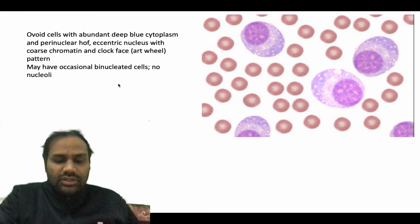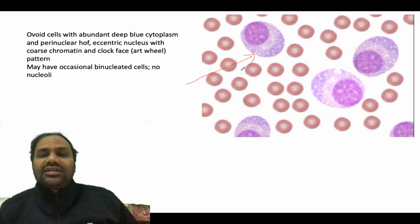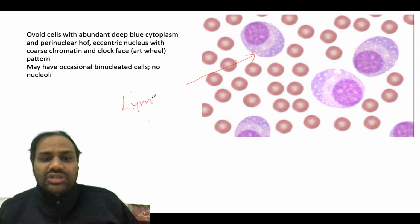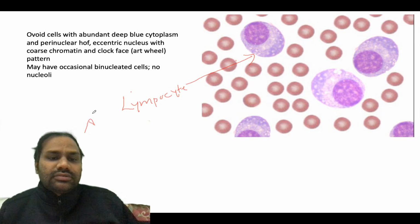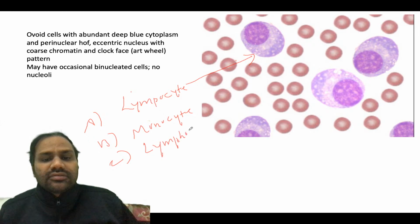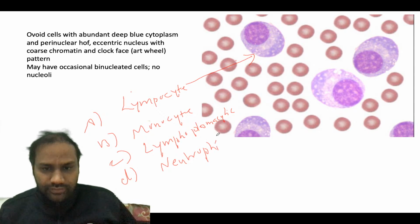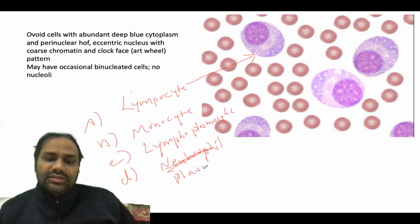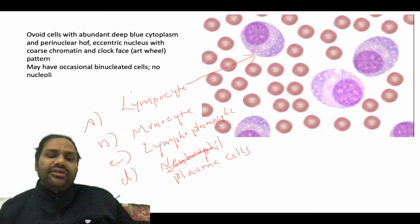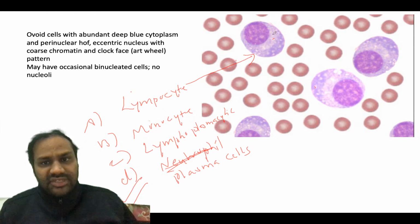Now, in your exam, you can be asked which cells these are. They can say lymphocyte, monocyte, lymphoplasmacytic cells, neutrophil, or plasma cells. So the right answer will be plasma cells. This can be a theoretical question. So these are the plasma cells. Now what are plasma cells?